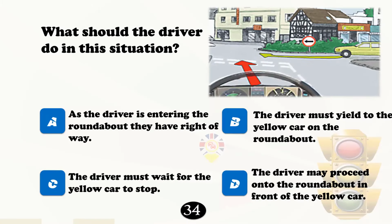What should the driver do in this situation? As the driver is entering the roundabout, they have right of way. The driver must yield to the yellow car on the roundabout. The driver must wait for the yellow car to stop. The driver may proceed onto the roundabout in front of the yellow car.